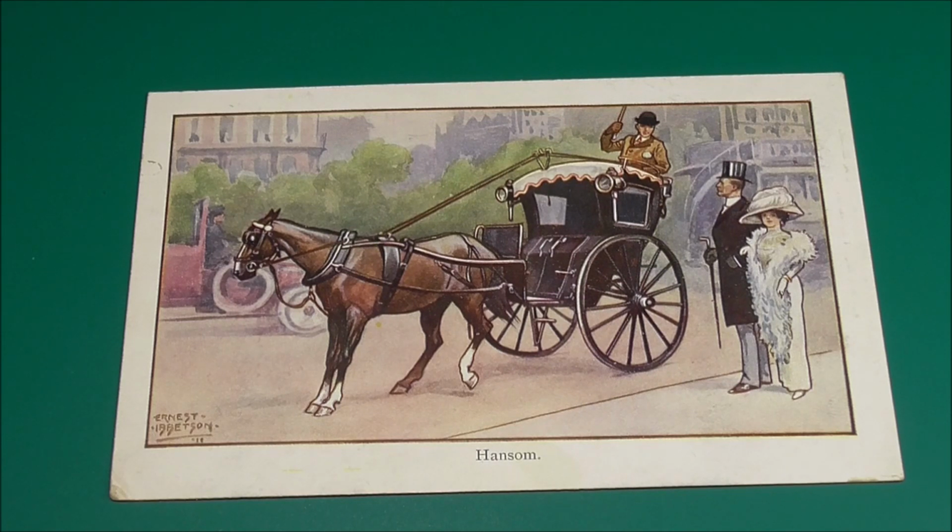Now there was keen competition between the cabbies to have the smartest turnout, especially amongst the select band of owner-drivers. Also, there was a lot of rivalry with the drivers of the contemporary four-wheelers, or the Clarence cabs, or the growlers, as they were sometimes known, which was a nickname given to some of the surly-mannered cab drivers of the time.